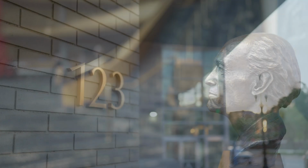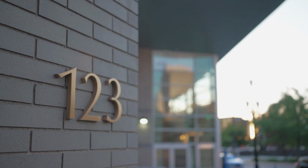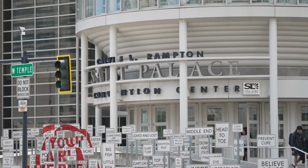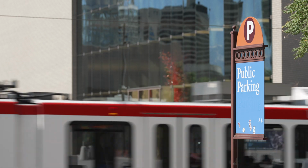Located at 123 West South Temple, convenient parking locations can be found all around the venue. Some include City Creek and the Salt Palace. UTA Tracks also has a station right in front.